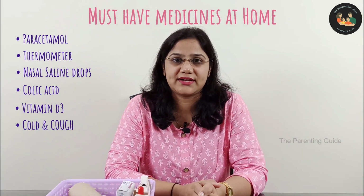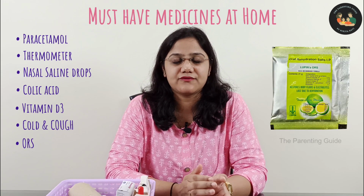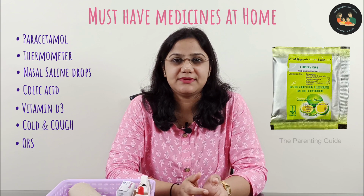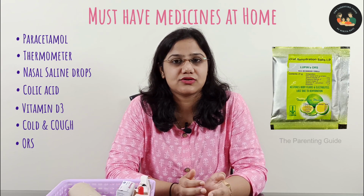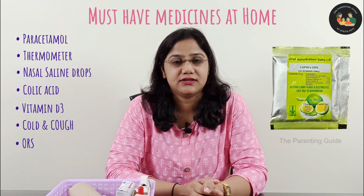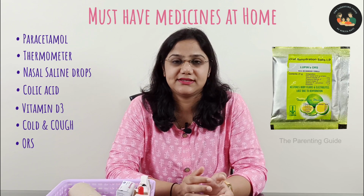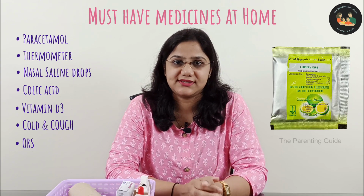The next is ORS, that is oral rehydration solution. It is a proper mixture of sugar, salt and water in specific amounts. It is used when babies get too much of loose motions or vomiting and there is significant loss of fluids and they get dehydrated. Therefore, it's necessary to give ORS so that they can balance the electrolytes in the body. But make sure that you give it in a right proportion under your doctor's advice.